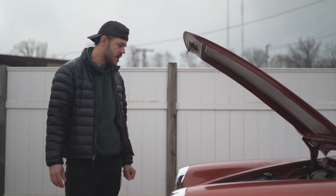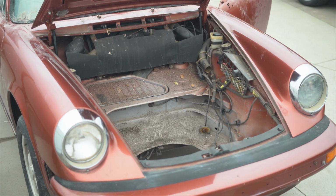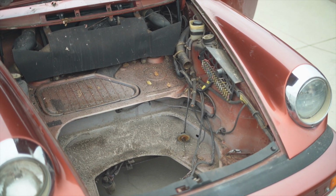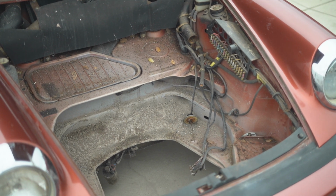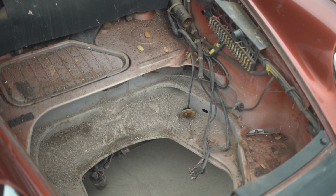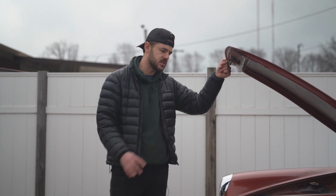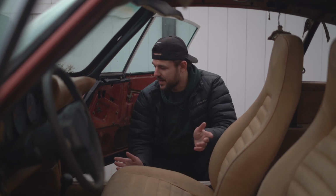Not a huge deal. There was a lot of kick up and debris when this thing was getting transported. There's rocks, salt, a bunch of dirt just everywhere from everything getting kicked up from the road. So the guys at WD Detailing shouldn't have an issue with that. It should come out super clean in here, and I'm looking forward to having a clean slate to work off of.